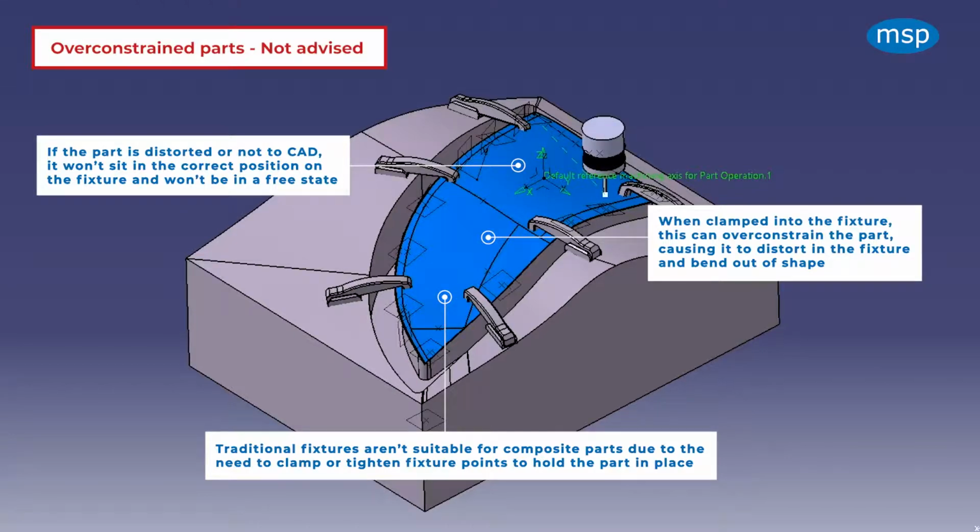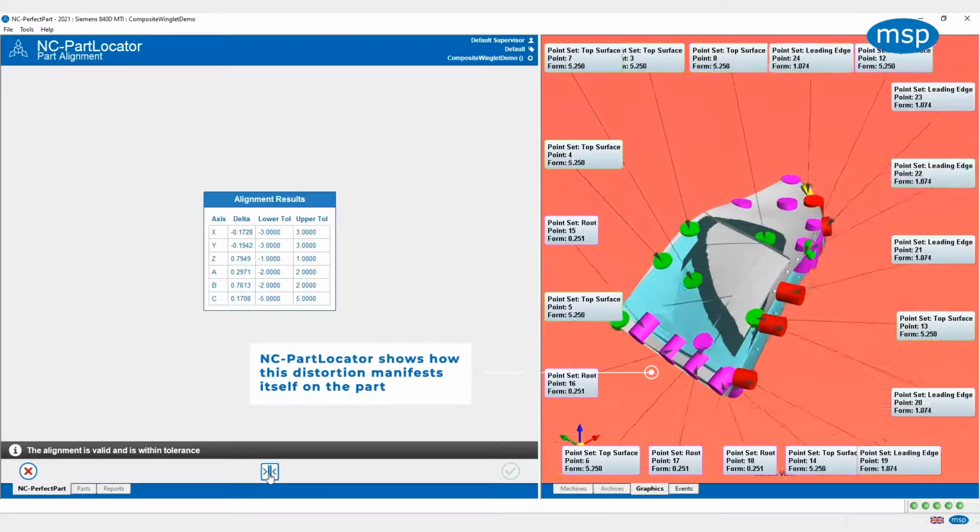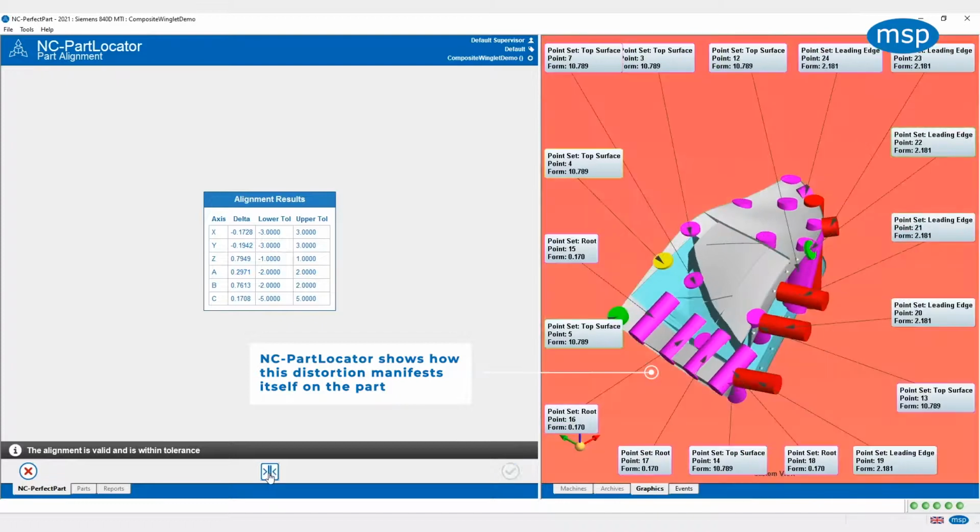Or if the part is distorted slightly, again, it will move on the fixture and won't be located correctly on the fixture. And if the clamps are pushing down against that distortion, it moves the part out of a free state. So even if your machining takes place in the correct place, once you release that part, the machine features won't be in the correct place on the free state of the part. And we can analyze that using NC Part Locator. And you can see here some of the errors that the software picks up.